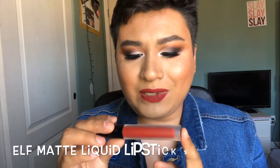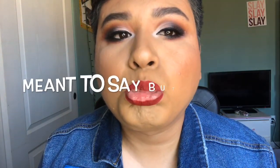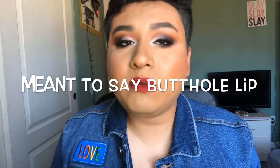All right, and the liquid lipstick that I am actually wearing today is this one from e.l.f. This is the liquid matte lipstick. This is in the shade Red Vixen. So this is what I actually have on today for this look. I have like major butthole coverage. I've been wearing this makeup for a while, so ew, that looks so ugly.